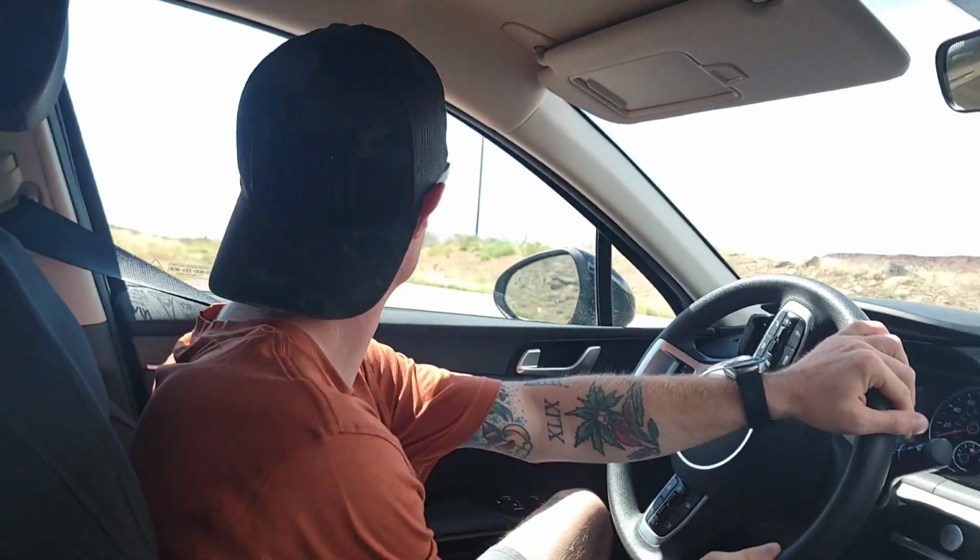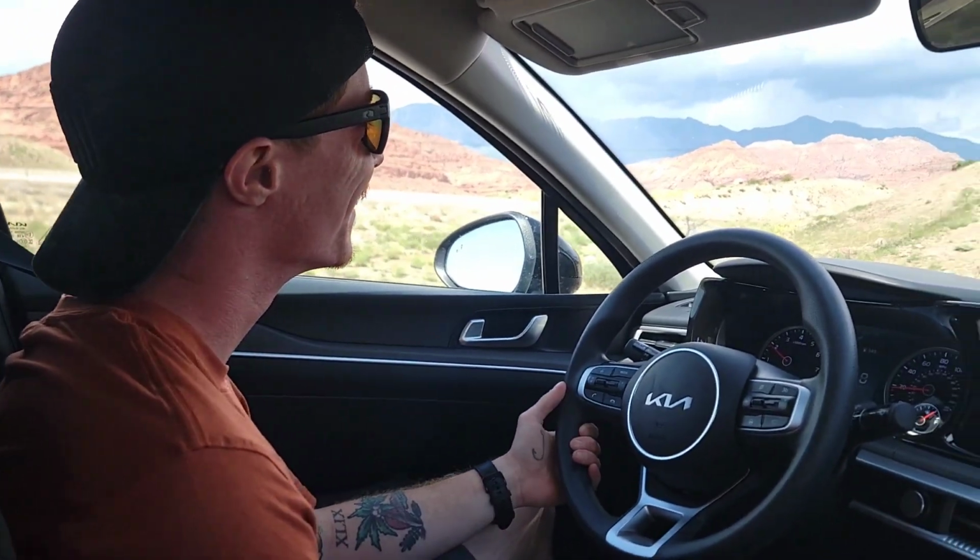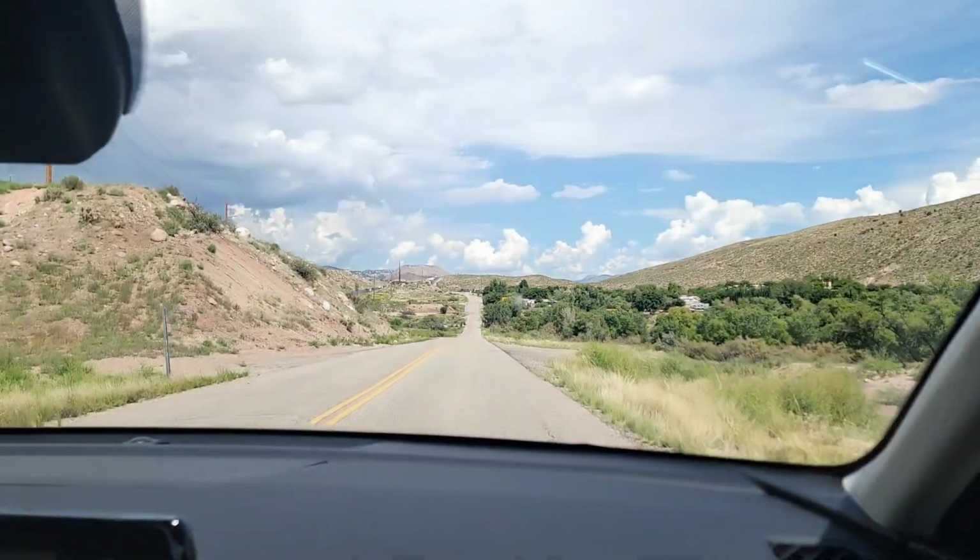Where are we going? Howdy ho. We are going to Bryce Canyon. We just got done with our paddle tour. And where? What is it called? Quail Creek. And we cliff jumped.